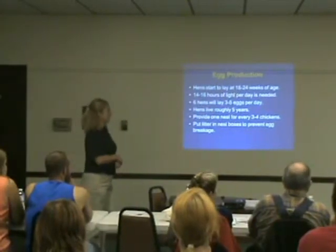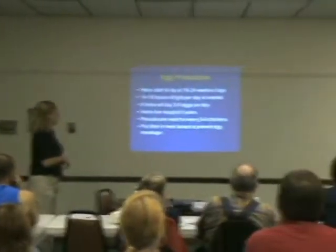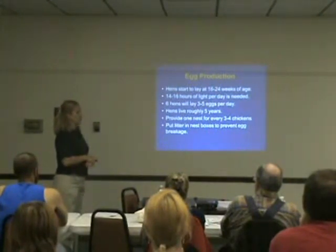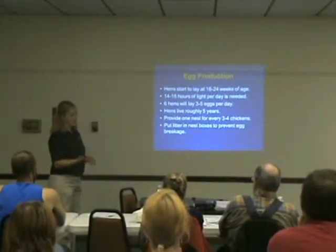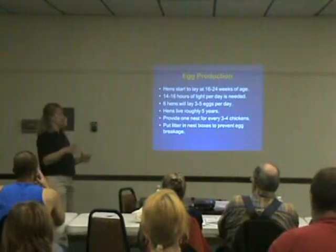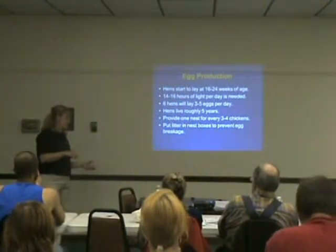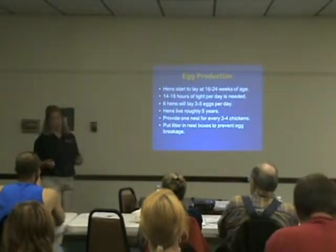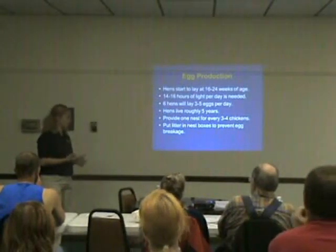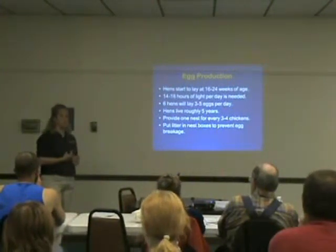Do chickens lay for their entire life? They can, yes. Once they get older, you'll start to see some odd eggs. Again, like the young ones, they will have a misshapen shell, or they won't have a shell at all. Laying generally becomes very infrequent.